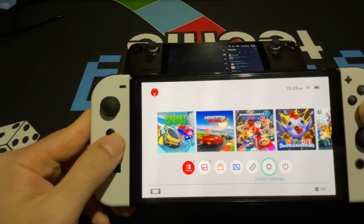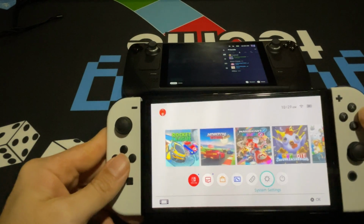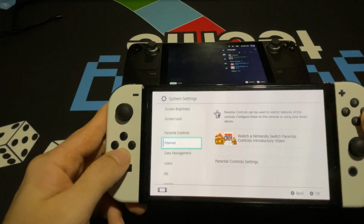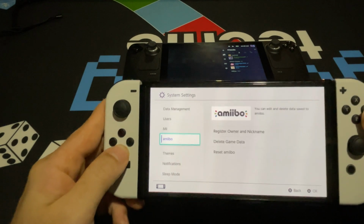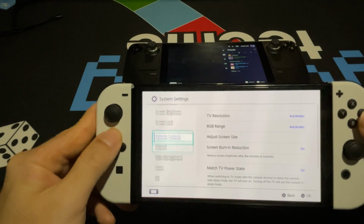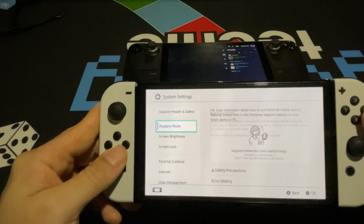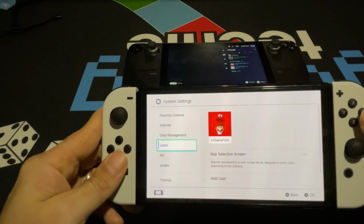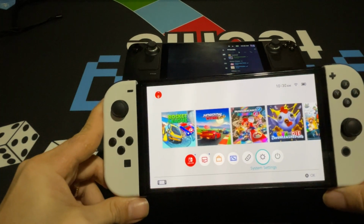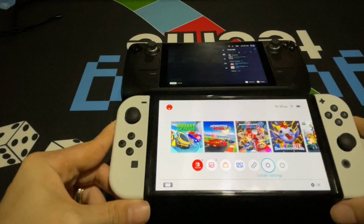Obviously, the invite system where you can invite people into games is definitely better on the Steam Deck because you have all the capabilities to invite people on there very easily. On here, they finally did add the ability to actually invite people onto your Switch, but not every game supports it because they added it so late, so it's not as easy. But it is still there. But overall, you can't compare the Switch social features to what the Steam Deck can do.